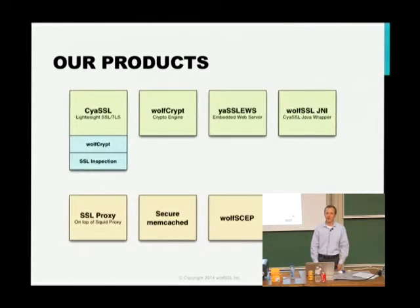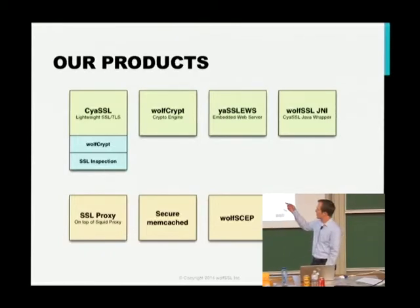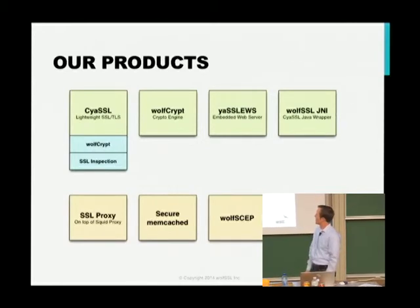This is our product lineup at wolfSSL. Our main product is called CyaSSL. It's a lightweight, embeddable SSL and TLS library. It is backed by our wolfCrypt crypto engine, which ships with it, and it also includes a passive SSL inspection feature. wolfCrypt is our cryptography library / engine. We have an embeddable web server called YASL EWS. We came out with a new product this year called wolfSSL JNI, which is simply a JNI wrapper around CyaSSL.